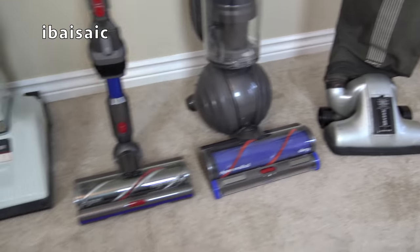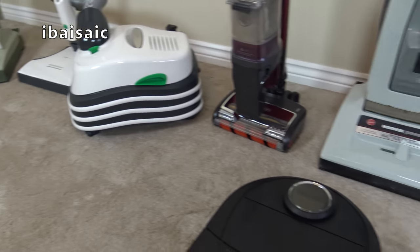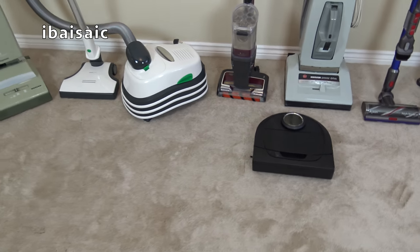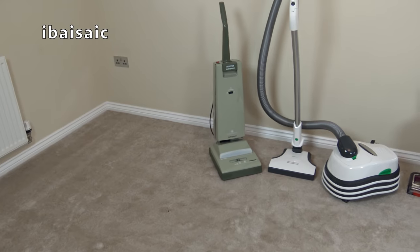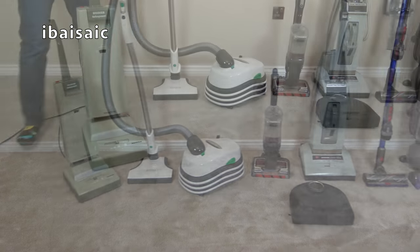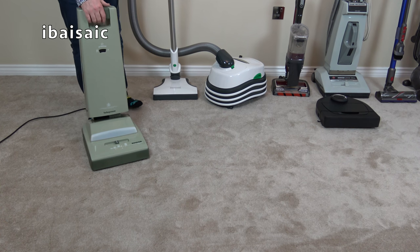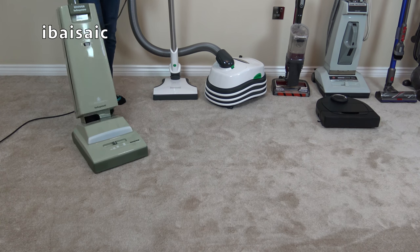So quite a lot of different cleaners, some bagless ones, some bagged, some mains powered, some cordless, and of course one robotic machine. So without any further ado, let's start vacuuming. Okie dokie, let's have a go first with this Hoover Turbo Power. I've got it on the sort of medium pile setting on the height control. So let's see how well it pushes and how well it grooms.